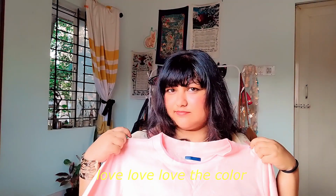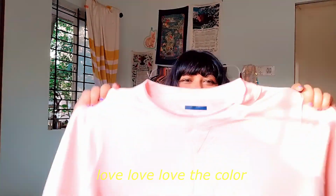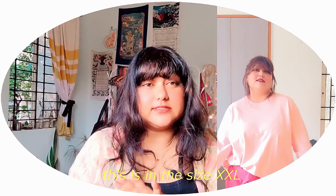Moving on to the next item, y'all, I have here another sweatshirt. It's not a sweatshirt, it's a crew neck t-shirt. It's looking so pretty with these pink earrings, and even this is pink. This is oversized, it's pink, and it's so beautiful, you guys. Even the hem is pink, it's really soft, and this is in size double XL, so I don't know the original brand. Again, the manufacturer tag is missing, so maybe they send it across to some brand and the tag is put on separately.